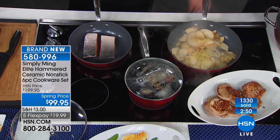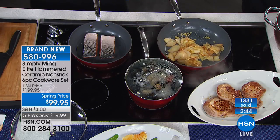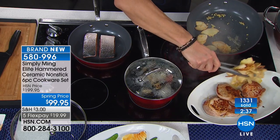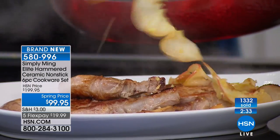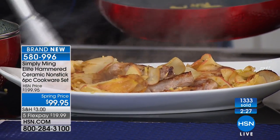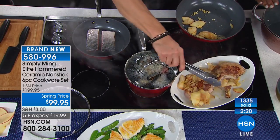Not all ceramic nonstick is created equal, which is why I have tried to emphasize that this Midnight Steel is the most elite. That's why it's called Elite Hammer. We have an entry-level ceramic, a better, and then a best. This is the very best of the best, the finest in ceramic nonstick. And you're getting them at prices that are unbelievable, and you'll be able to make beautiful meals like this for your family.